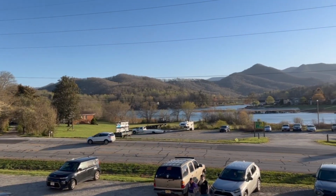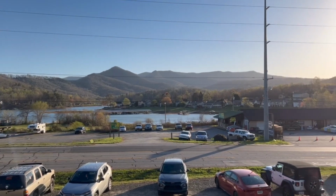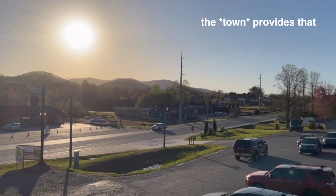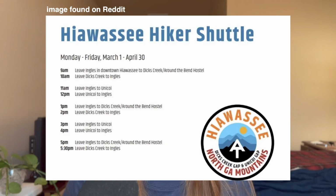There's also the town of Hiawassee, which isn't too hard to get to. There is a shuttle from the trail to town itself. The trail provides that because they know the hikers are gonna buy a lot, eat a lot, stay in the hotels. I found out after filming this only happens in March and April. Sorry about that. Overall, it's a pretty easy resupply place.